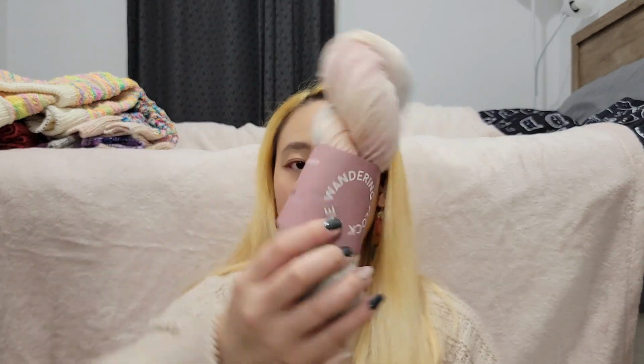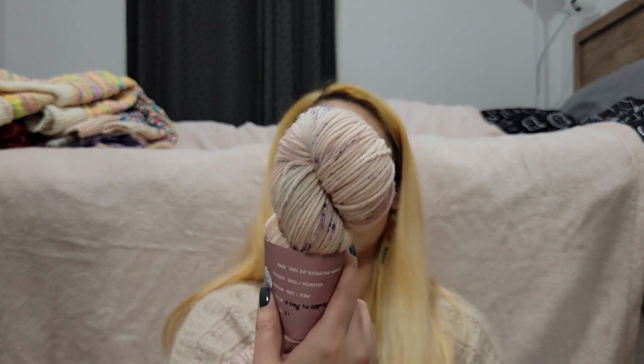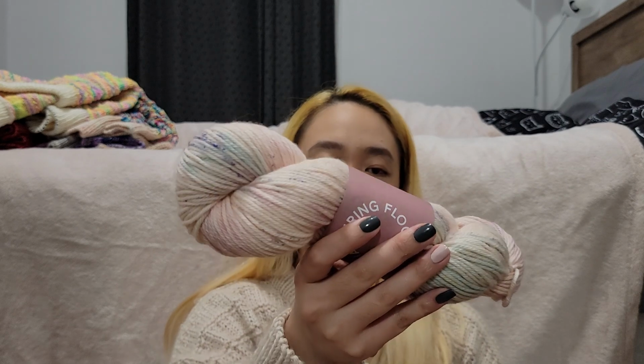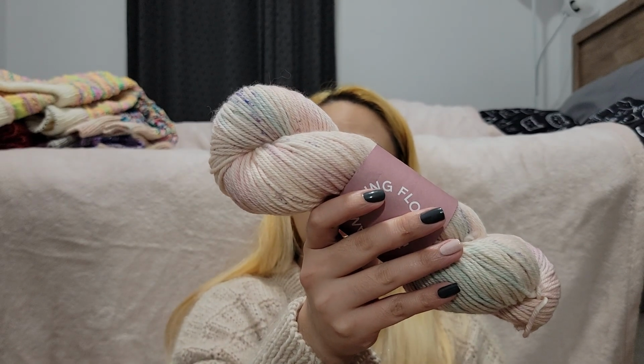And also I got this as well to finish the jacket number 1. This is the colorway birthday ice cream, and it has subtle variegation of a little darker pink and green on a blush pink with speckles of blue. But it's a very pretty color and knitted up. And I'm gonna have a bit of that left too.